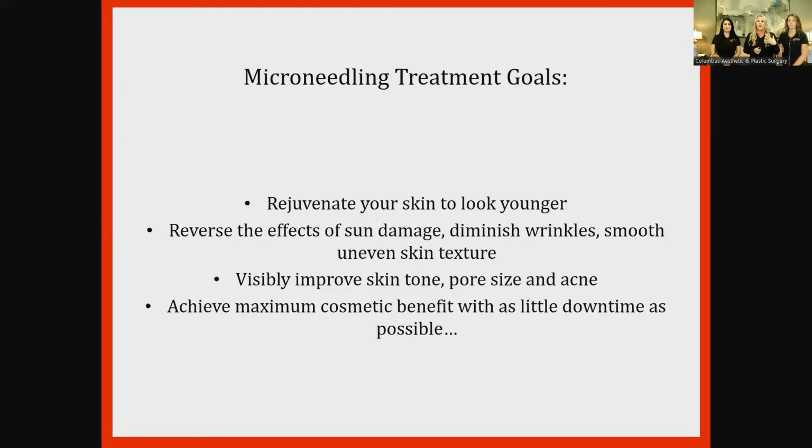It really helps with acne scarring, and if they do have a little bit of acne, it can also help to heal that, but we also have to be careful. We might add in other treatments like chemical peels that will help to stop the acne, and then we can do some of the microneedling, and it just really depends on what you're in need of, but we can do this treatment with just about every client.